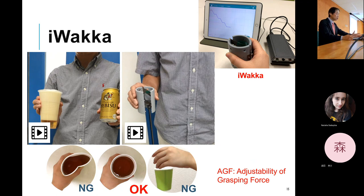The ability of grasping an object with the appropriate force is frequently required in daily life. So we define the ability to grasp an object with the appropriate force as adjustability of grasping force, AGF. So AGF rehabilitation is necessary, but there is no training device for the AGF at the current rehabilitation site. So we are developing the training and testing device, iWaka, for AGF training.